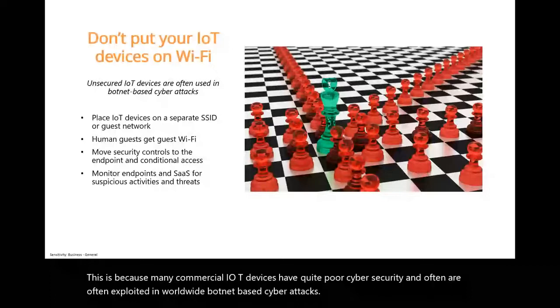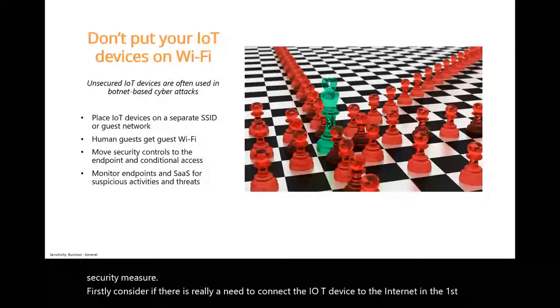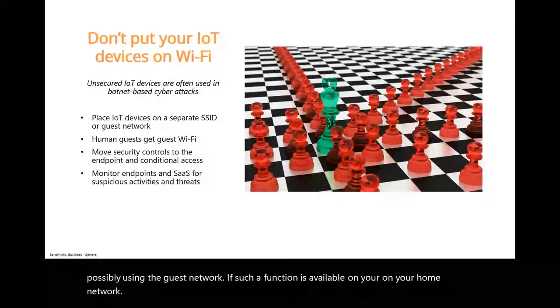Firstly, consider if there is really a need to connect the IoT device to the internet in the first place. If indeed this is necessary, connect them to a separate network, possibly using the guest network if such a function is available on your home network. Human guests should similarly be provided internet connectivity via this guest network.